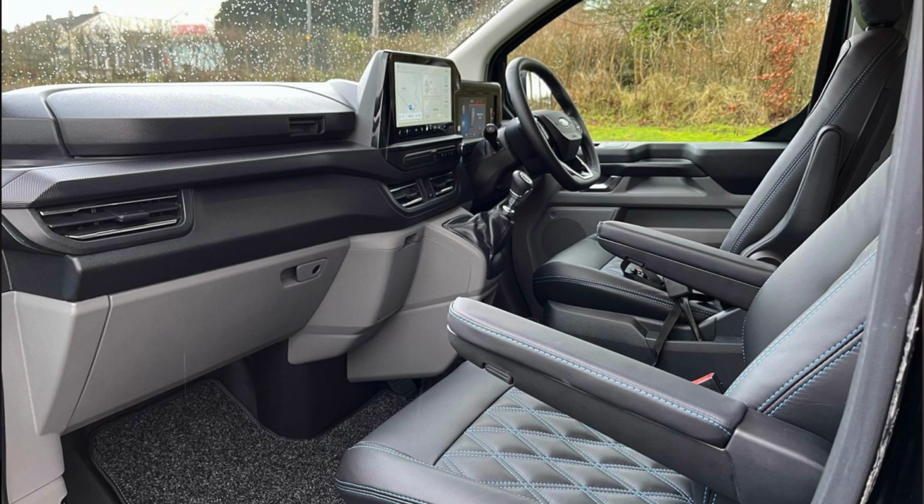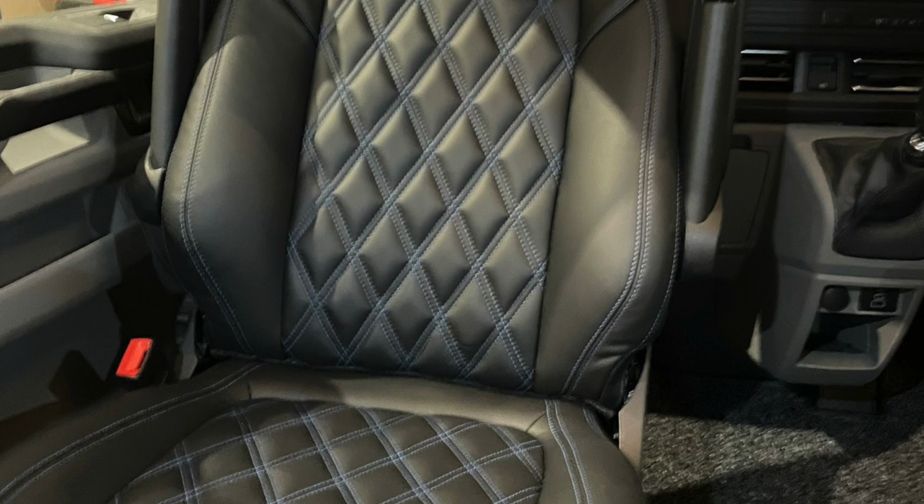The front seats are both swivel seats. Why some converters only have one swiveling seat, I don't know. The leather on these seats is Napa leather, like is available in the current range of vehicles, and I will report back when I'm at the show to see what the comfort of these seats is really like.